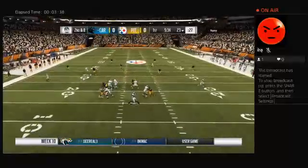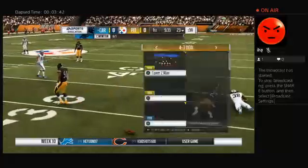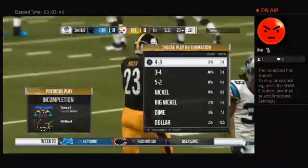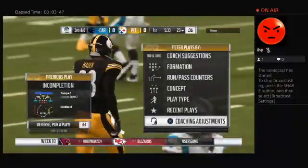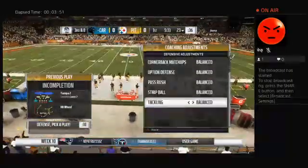On second down, here's Newton. And the hit jarred it loose. It's incomplete. I think we'll see more of them trying to get him the football out of the backfield. They love what he can do in open space, and they believe that he creates mismatches they can exploit.